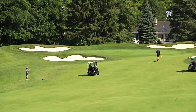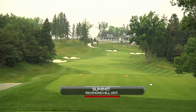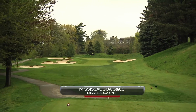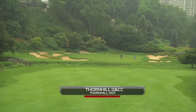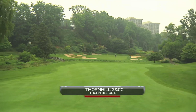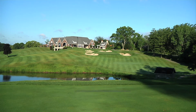After Westmount is St. Thomas, and Summit, and Beaconsfield. Thompson had a hand in creating Mississauga and Credit Valley and Oakdale. He designed one of the courses at Sunningdale in London, Ontario, and also did Cataraqui in Kingston, plus Thornhill and Burlington. His courses are always intriguing, always fun, and though tweaked here and there and restored in some cases, they have always stood the test of time.